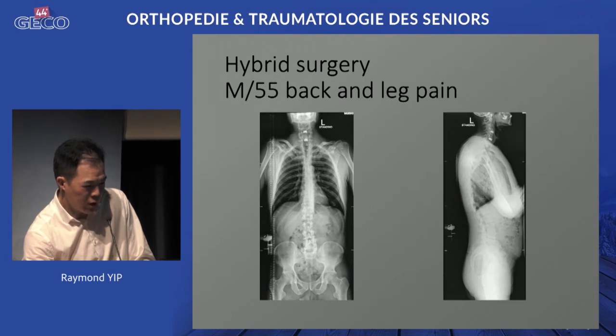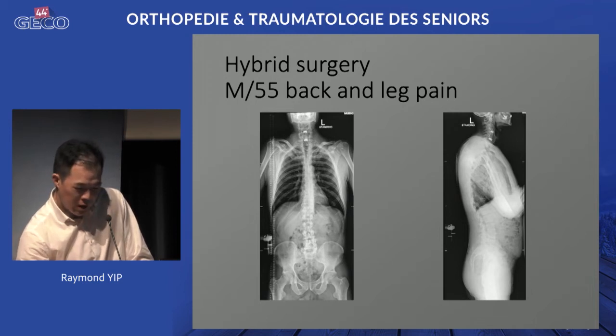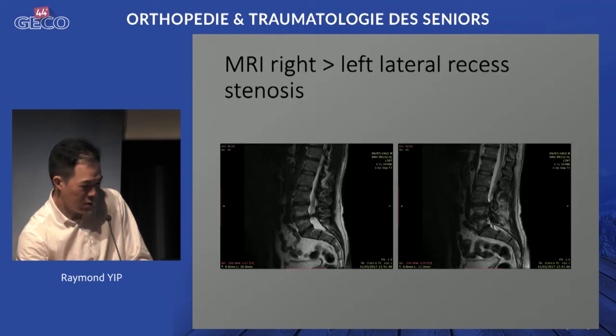This is a hybrid surgery. So initially I wanted to do a 3-level fusion for him, but he refused to have a fusion because I did a cervical disc replacement for him in the past, and he was very happy with that, so he didn't like the idea of a fusion. So in the end, we achieved a compromise, and it was a hybrid construct. So the L4-5 is quite tilted, so I fused that and put a disc replacement above and below, but he's got 3-level disc disease.